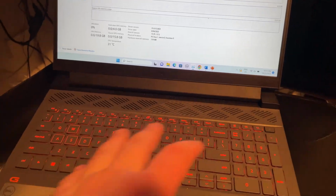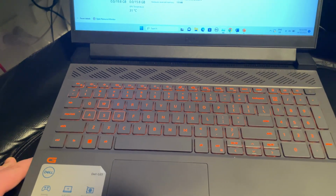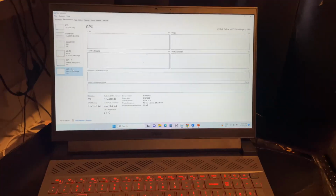Actually, while we're here clarifying, this is a Dell G15 5520 with a few mods, like a Sabrent Rocket for the SSD, and 32 gigs of memory. I got this laptop for $1,200, but I also got it on sale.